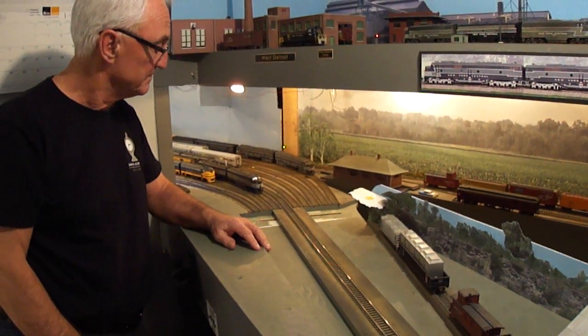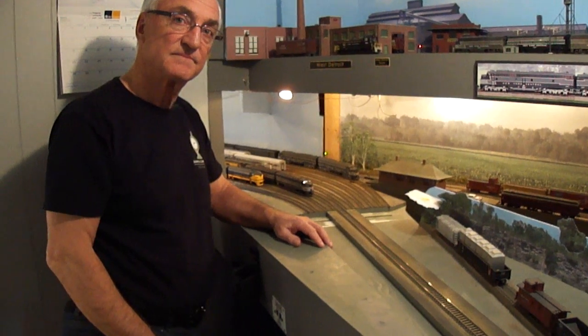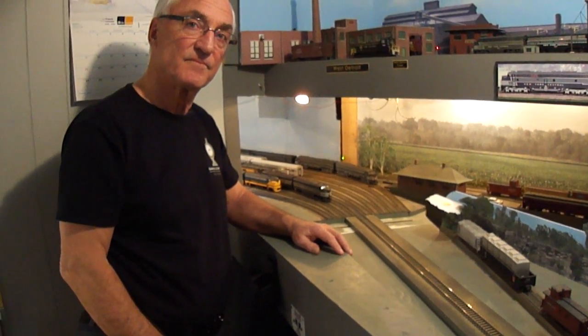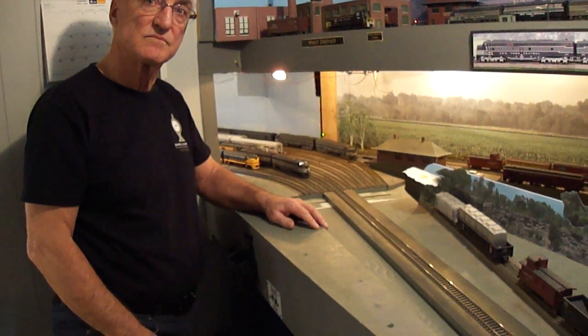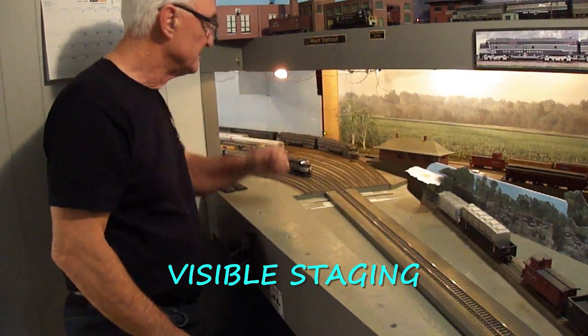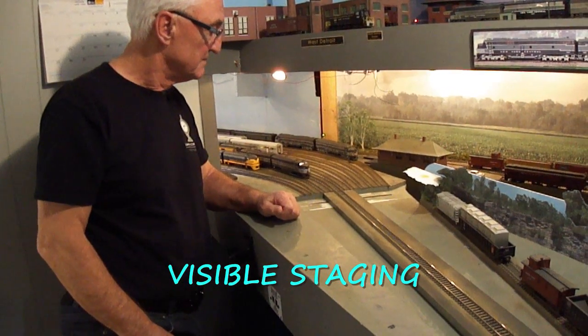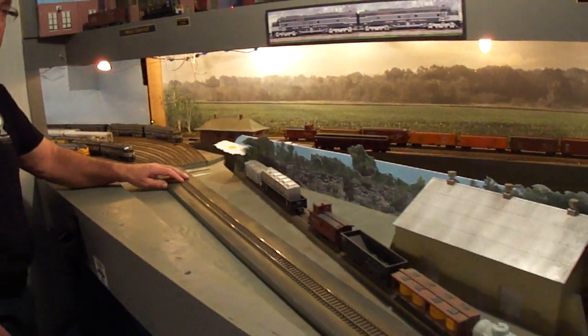So what happens here is it serves not only as Detroit as a terminus, but it's also the staging for trains coming back the other way. And so trains coming out of here end up on a loop and heading back the same way they came on the back track. Exactly. And you've got a little industrial area here as well.